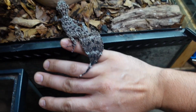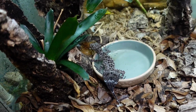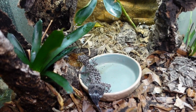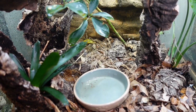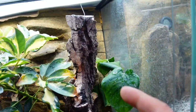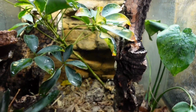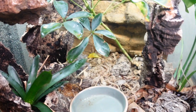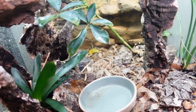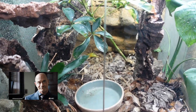But yeah, that is the female. The male is probably in there. He's actually the only one that kind of likes to hide. This girl will be outside all the time, and for the most part I will see her in that corner, just completely outside. But man, that is one beautiful gecko. That's Olivia, and the male is Elliot.